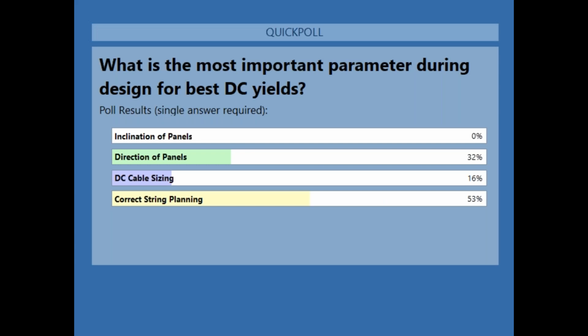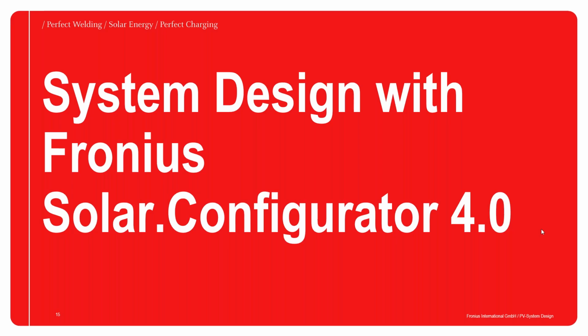So again, you can see the majority of the audience today believes that correct string planning is the most important factor to yield the best DC. I also agree with that. That is the most important. It is followed by direction of panels, and thirdly by DC cable sizing. Okay, thanks for sharing your inputs.